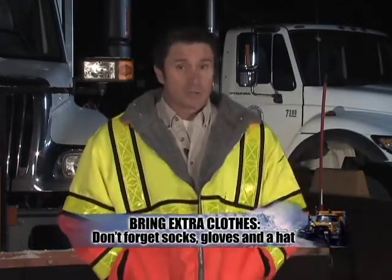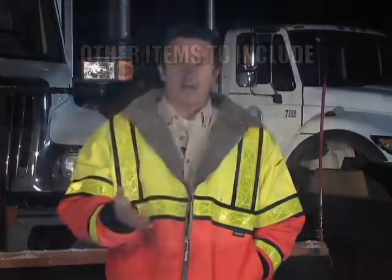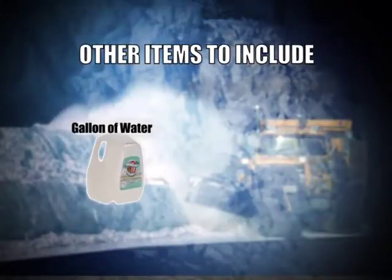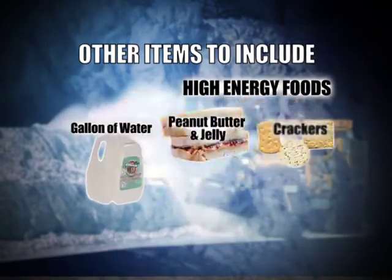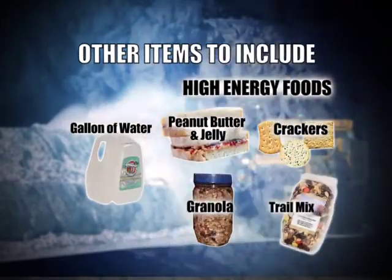And this accomplishes two things. One, you'll have additional clothes to wear should the temperature drop. And two, you'll have something to change into should you need a set of dry clothes. And while at it, take along a gallon of drinking water and some high-energy foods like peanut butter and jelly, crackers, granola, or trail mix.